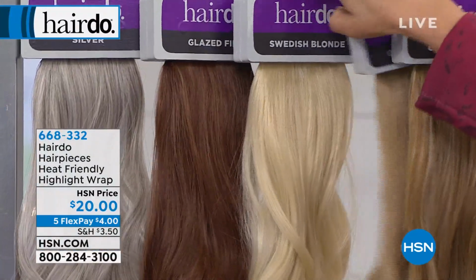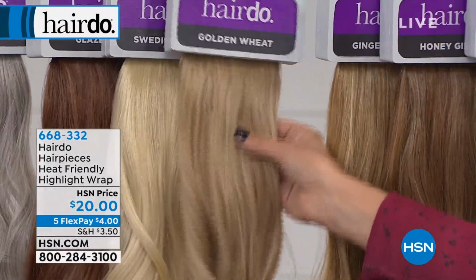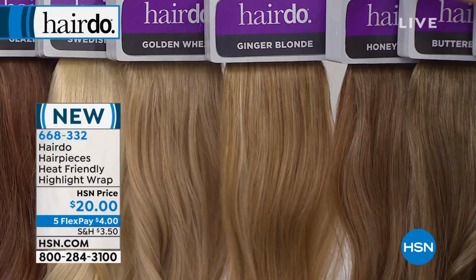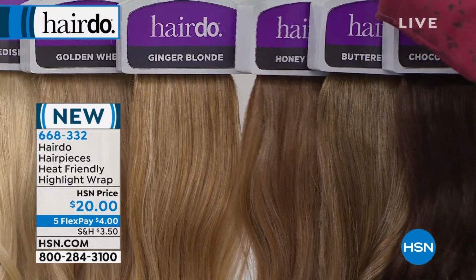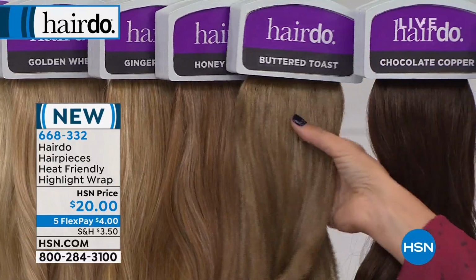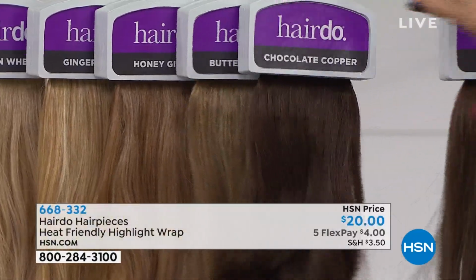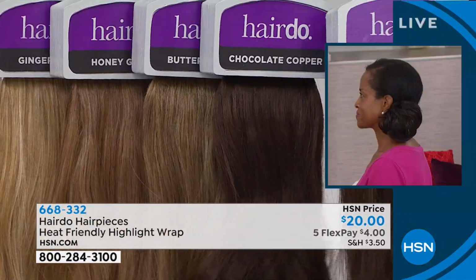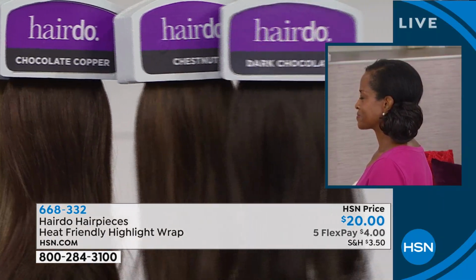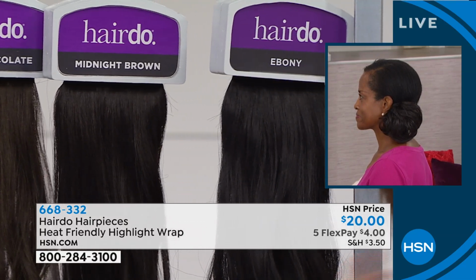And let me go over the blondes for you. We have the Swedish blonde, that's the brightest blonde. We have the golden wheat, which is really popular. And if you want a little bit more of the warmer shades, go for the ginger blonde. That's 130 of those to go around. We have honey ginger, which is in between. And then we've got that beautiful buttered toast. Those are the same color in the extensions that I'm wearing. And the brunettes, we've got chocolate copper, chestnut, that's what I'm wearing in my bangs. And then we have dark chocolate, midnight brown, and ebony. And these are in order from light to dark. So just grab your favorite.